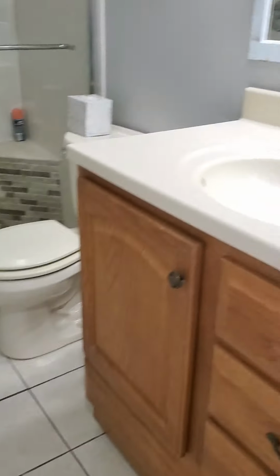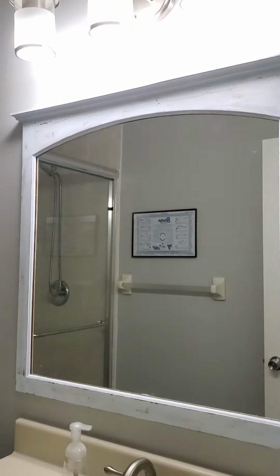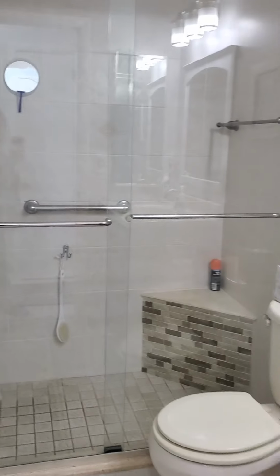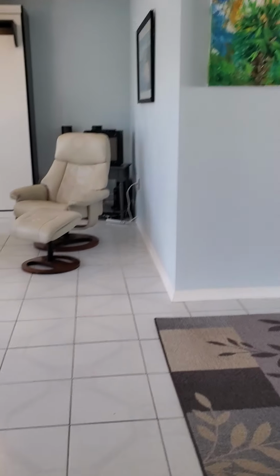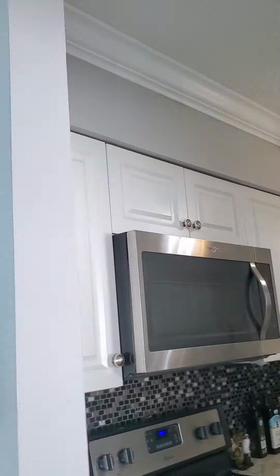Here's the other bathroom. It's got some nice tile on it. It has an oak cabinet and a different mirror. Very pretty. And this has a walk-in shower, newly updated. So that's nice. Very nice big shower. The flooring in most of the house is this tile. There's a throw rug here. And of course outside on the patio is all pavers. So those are the floorings.